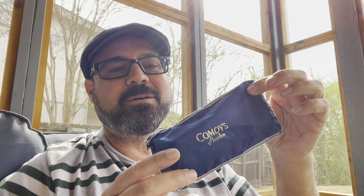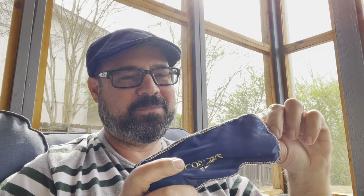Okay, I know what this is. This is Camoys of London. Between 1976 and 1998, Camoys of London made a Christmas pipe each year. And this particular pipe was released in 1989. So let's see this together for the first time.